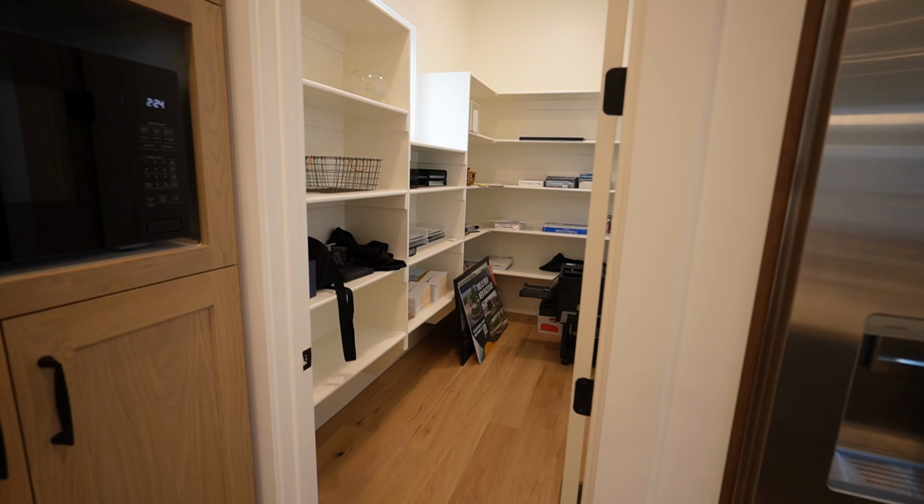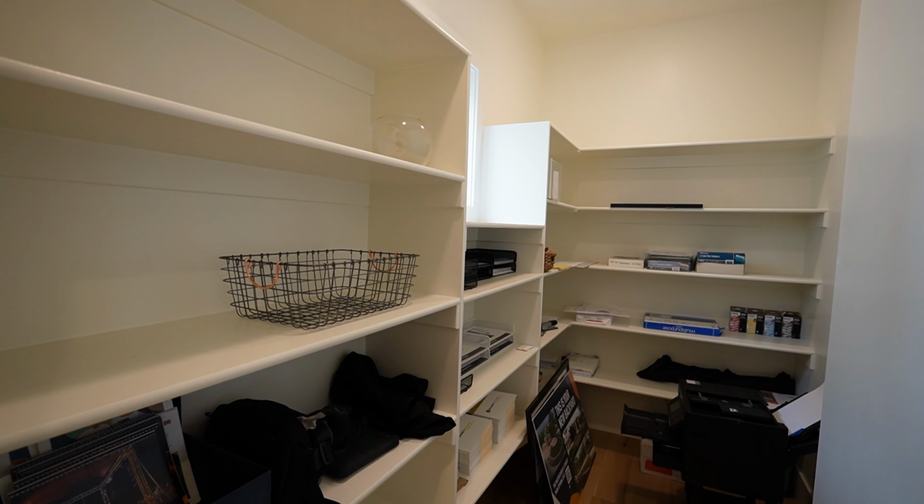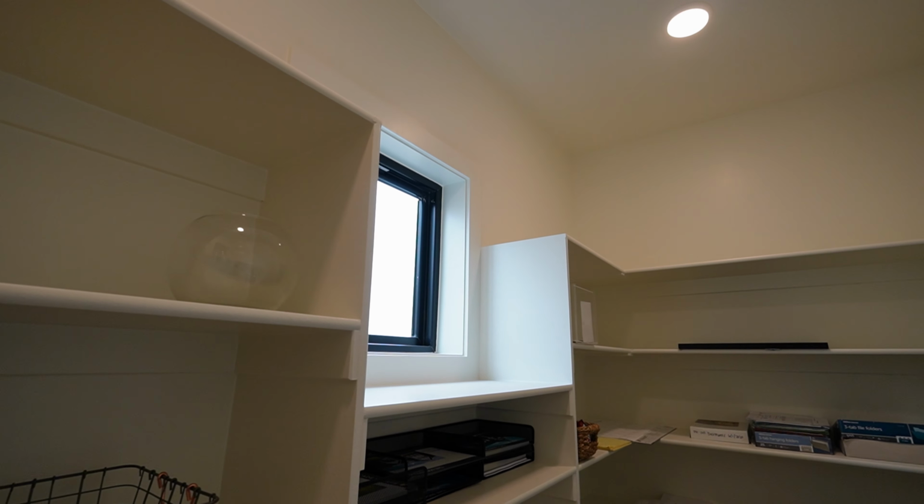And then right here off of the kitchen, you have this massive pantry. This is one of the largest pantries you're going to find in a home. And I love that it has a window because it brings natural light in here. It feels completely different from most people's pantries.